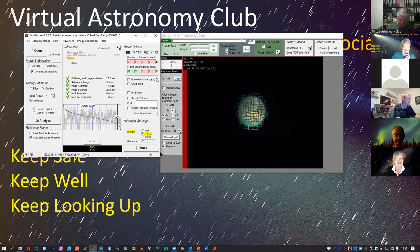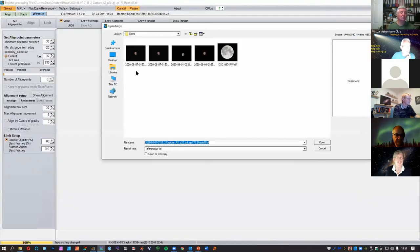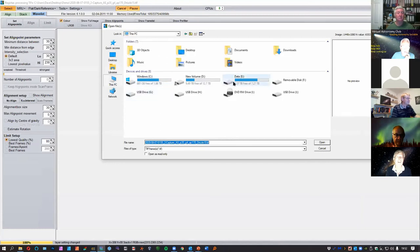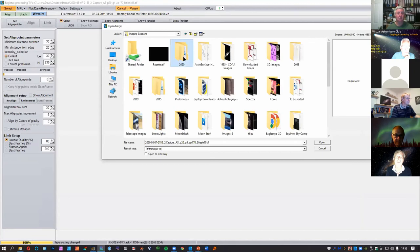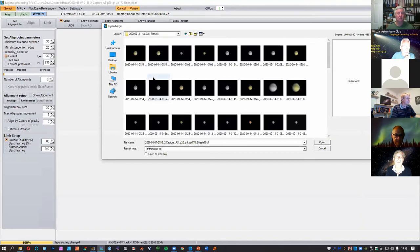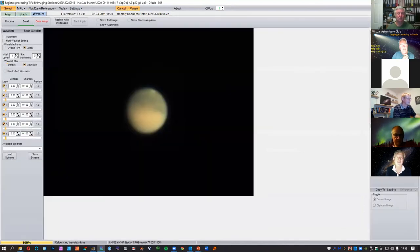Right, that's it. That's done that. Right, let's go back to Registax and open the correct image. File. And we need to go back to here. Planets. And these are the two it's just created. So we'll open. Is that the 10% or the 20%? Let's open the 20%. There we go. So that's the image I took the other night.